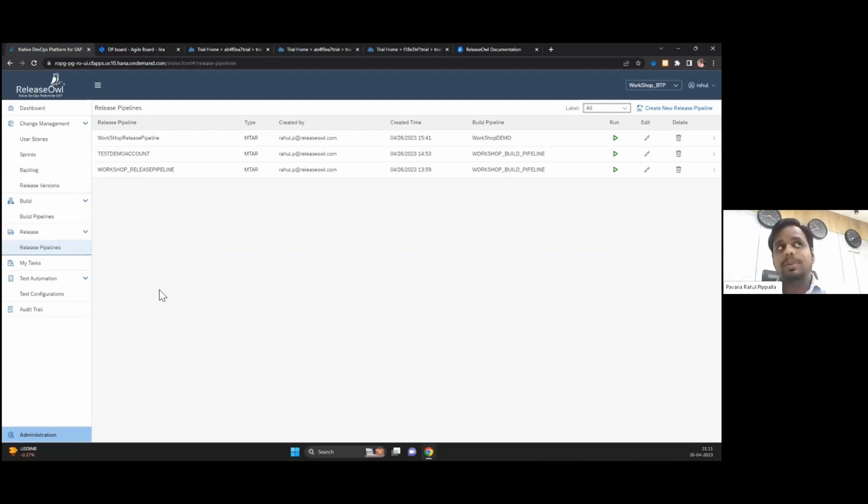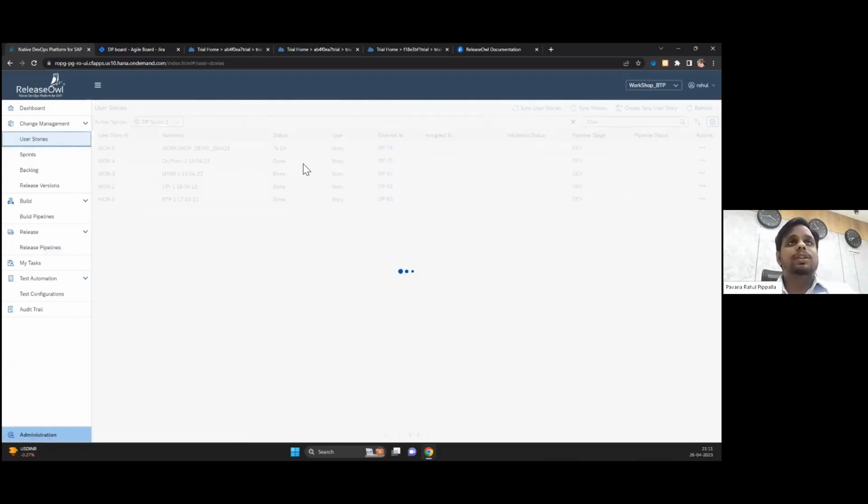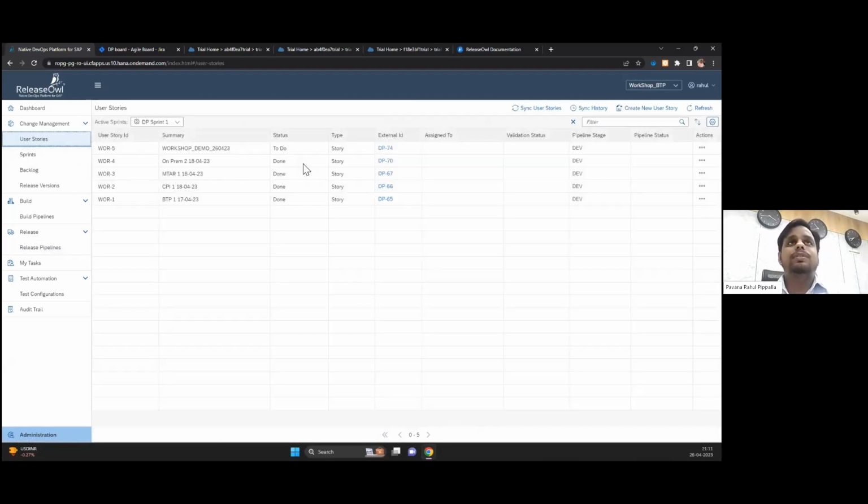So let's assume that a developer has been assigned a user story. I have already integrated with Jira, so I can fetch my user stories from the Jira platform into ReleaseOwl. Here you can see the Jira story is already available. The developer has started working on his changes. Let me go to VS Code, make a few changes, and upload them to my repository where I have hosted. Just give me a second.